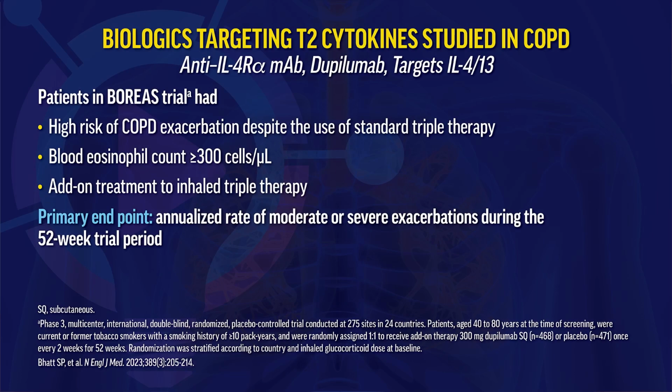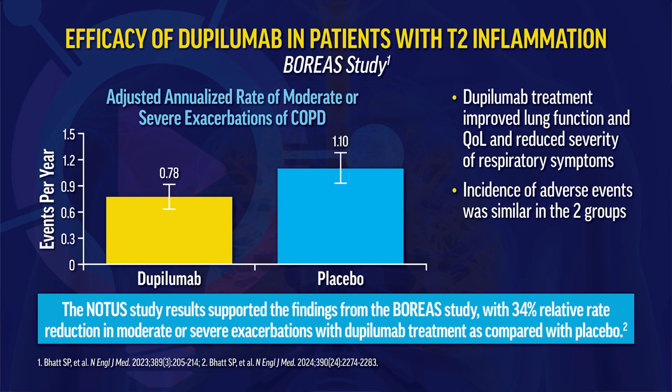Subsequently, there have been more studies, partially having learned from the lessons learned from the benralizumab and mepolizumab studies, and also having a drug with a broader mechanism of action in the form of dupilumab, which targets both IL-4 and IL-13. In the BOREAS study, people with high exacerbation risk in the form of at least 2 moderate or 1 severe exacerbation in the previous year, and a higher blood eosinophil count threshold of at least 300 cells per microliter in the background of inhaled triple therapy were included in the trial, and they found that the annualized rate of moderate to severe exacerbations was 0.78 with dupilumab compared to 1.1 with placebo, giving a rate ratio of 0.7 that translates to a 30% reduction in exacerbation frequency.